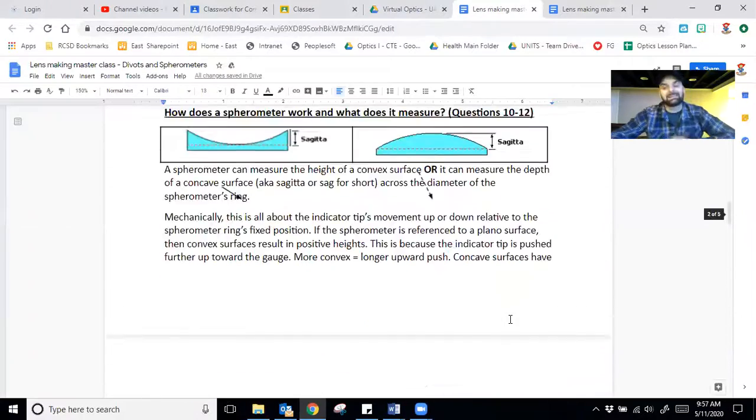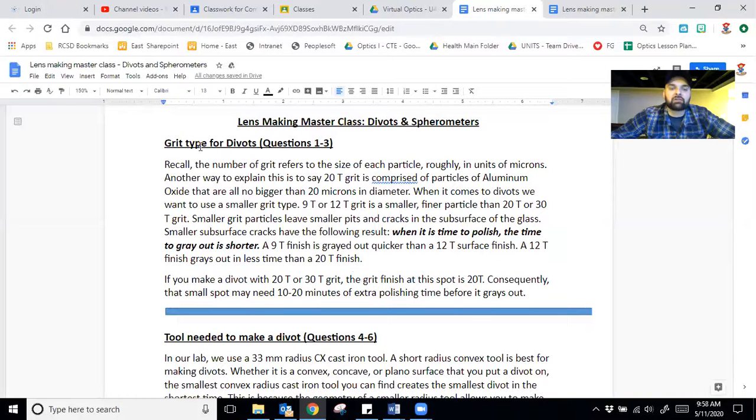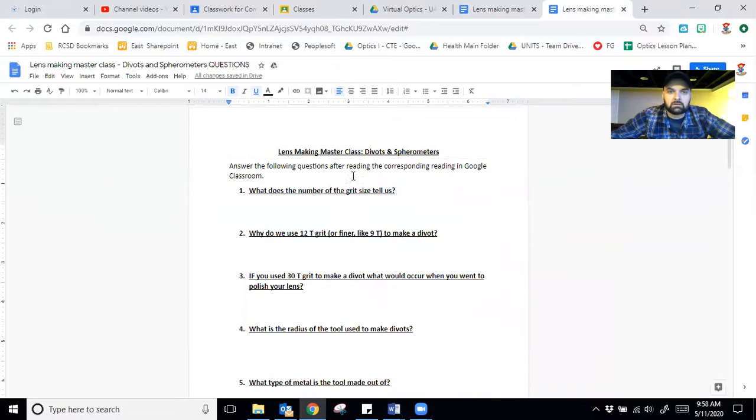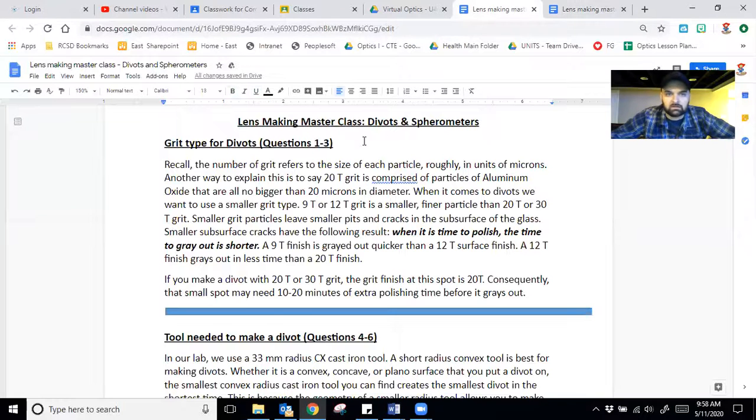Now notice, I did you the favor. You're welcome. After every title for a section, I put what questions are answered in this section. So if I look at my question sheet, it says answer the following questions after reading the corresponding reading in Google Classroom. Looking at number one: what does the number of grit size tell us? Well, in the reading here, questions 1 through 3 are answered.